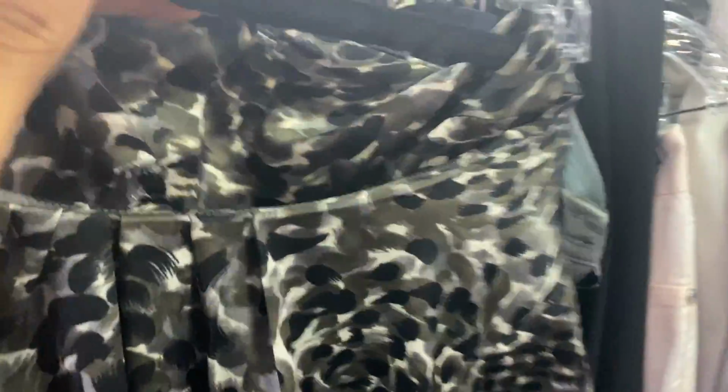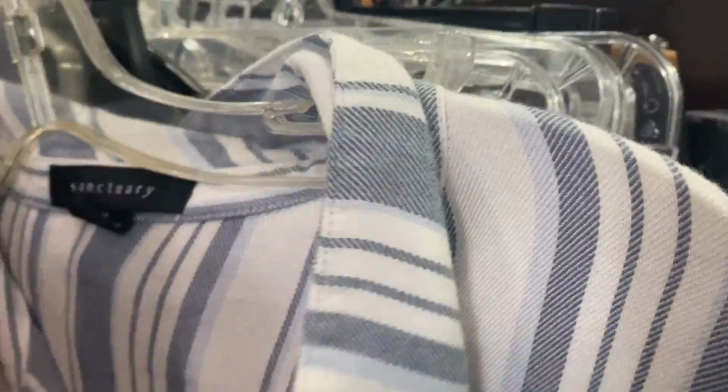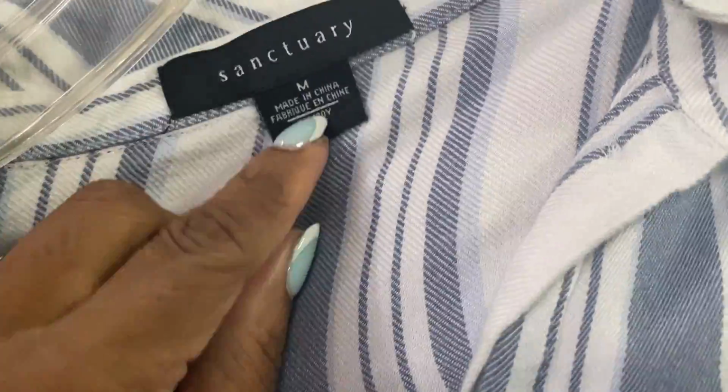This looks like a vintage something. Ruby Road, it's like a small size. This is somebody's top. Animal print is a neutral, so I usually look, but it's small. Sanctuary. Size medium. Sanctuary is a brand I used to service when I used to do visuals for Macy's.